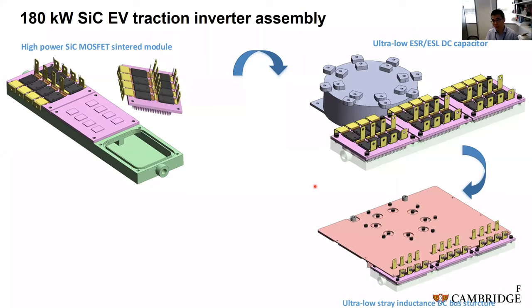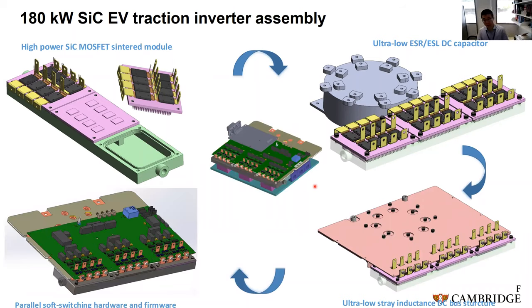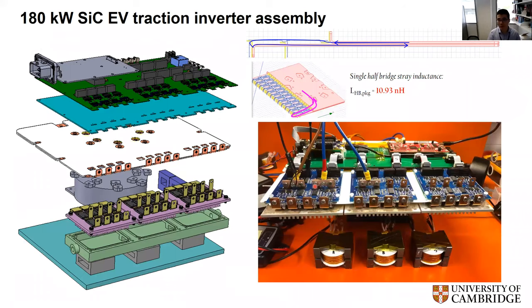We built this very high power traction inverter, which offers quite high power density. More importantly, the stray inductance has been reduced to less than 11 nanohenry. Before, in commercial power modules, it was more than 35 nanohenry, but now we are at less than a third of it. That can massively increase the switching speed, and all the advantages of silicon carbide MOSFETs can be utilized. But as I said, it's still very incremental.